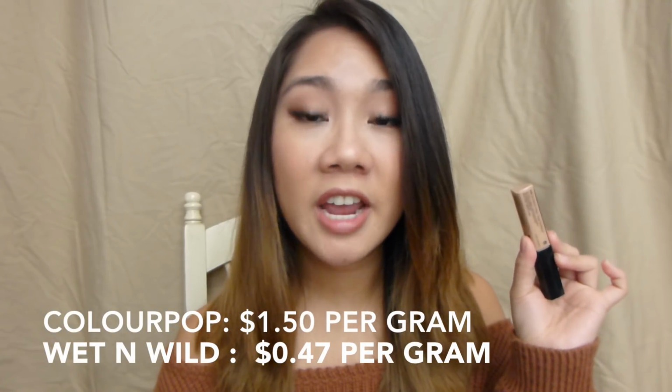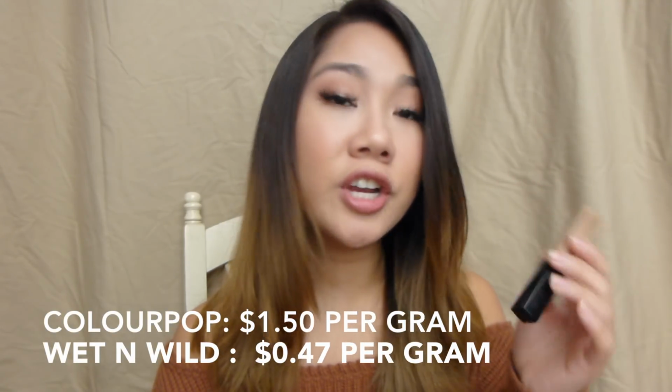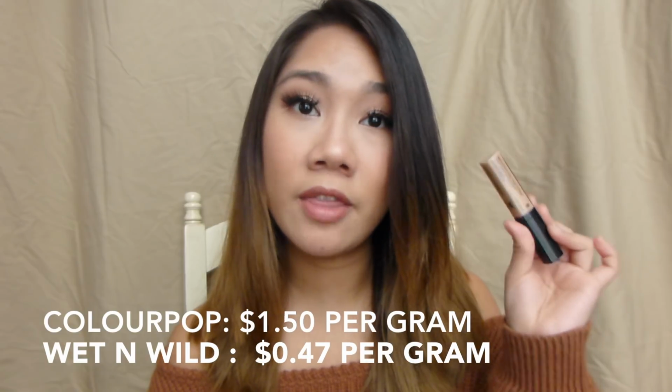But if you look at the amount that comes in it, the Colourpop one comes with 4 grams of product, and the Wet n Wild one comes with 8.5 grams of product. So you're getting over double the amount in the Wet n Wild one.